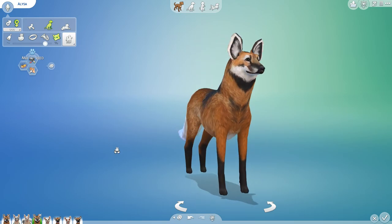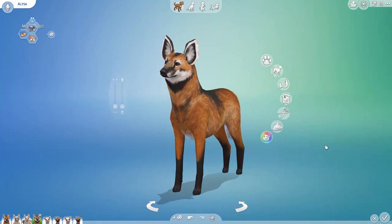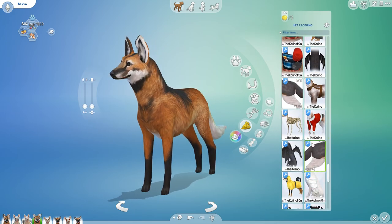Ears you have! Oh, we need to do some more maned wolf mixes, friends. I need your suggestions. I need your ideas. And actually, Alyssa did happen to inherit those hooves. Maybe we should do something with horns next time. That could be a lot of fun.